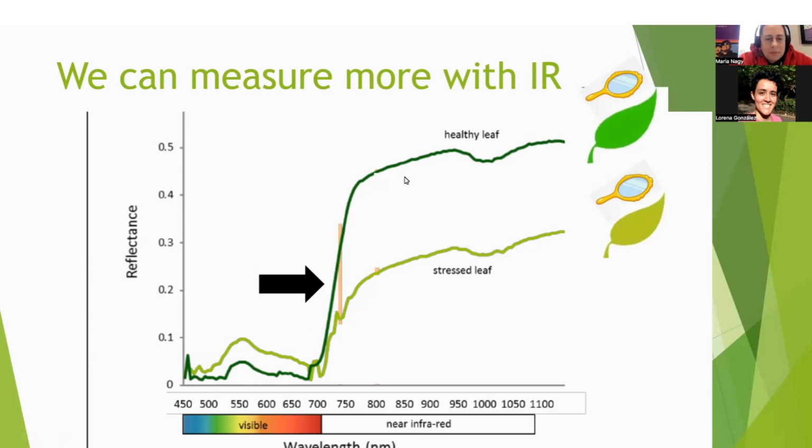receives. But in the infrared, from this arrow to the right is the information we can get from the plant in the infrared. This would be only the visible, but from the infrared, we can get a little bit of different information. The healthy leaf reflects more of the near infrared, and the stressed leaf reflects less infrared. And the difference is very, very clear. And it's actually the opposite in the visible spectrum. The stressed leaf reflects more red, and the healthy leaf reflects less red.